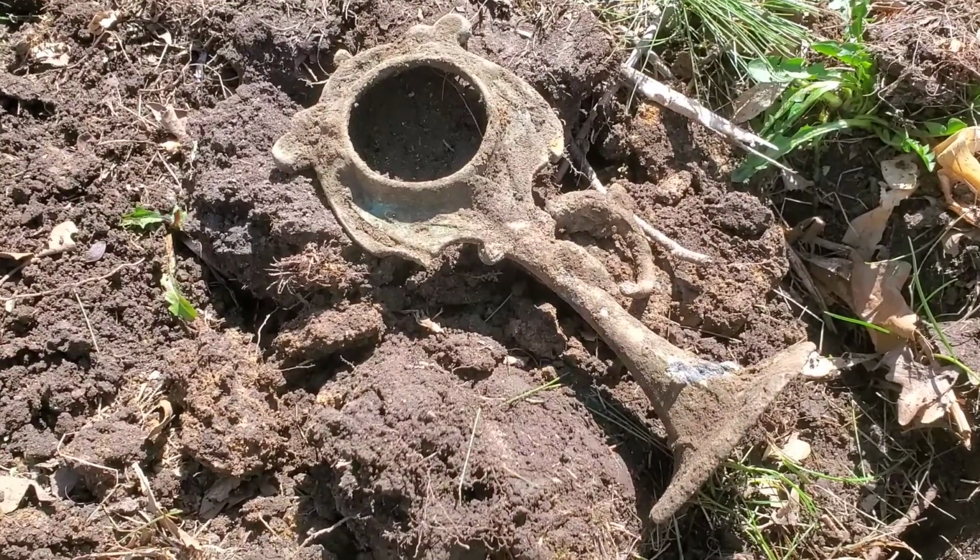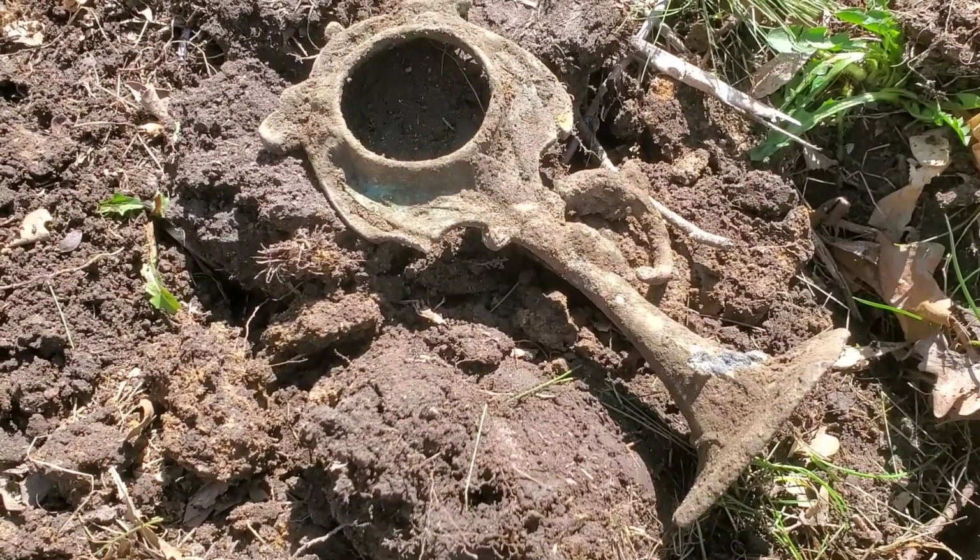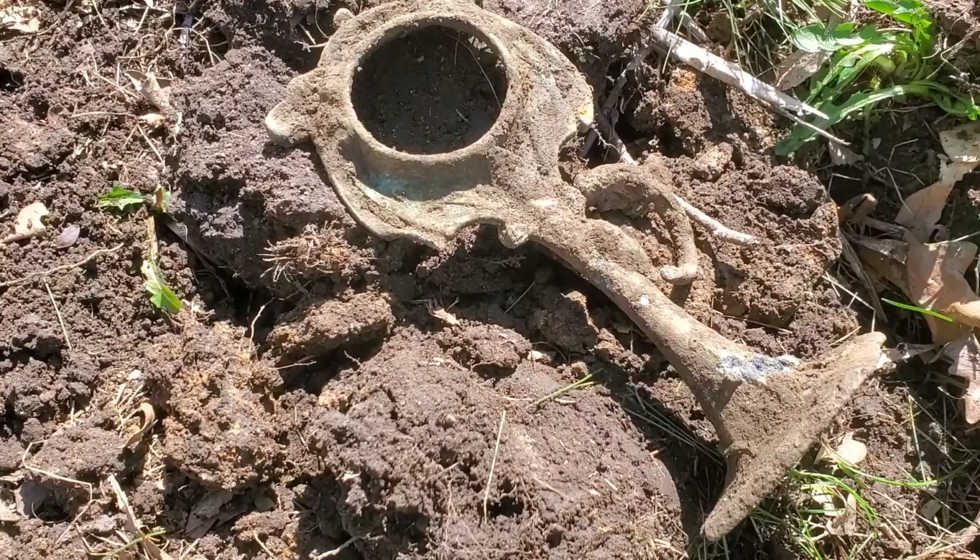Very nice. So after an hour and a half, maybe even 2 hours with the neighbor kids following our every move and, "Can I have that coin? Can I have that coin?" we moved up to the front yard. They got tired out, went home, and Jake just pulled this out of the ground.